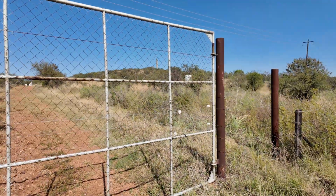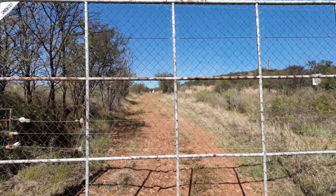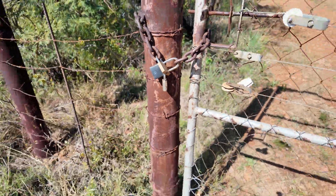Well, good afternoon from the middle of nowhere in South Africa, where I've just pulled off the side of the road to where I think the entrance might be to our Danie Theron monument. And in fact, we are in the right place because I can see it just behind this gate in the background.